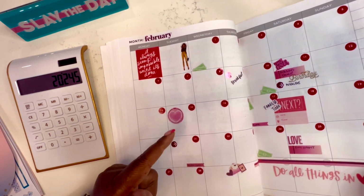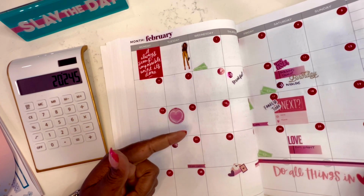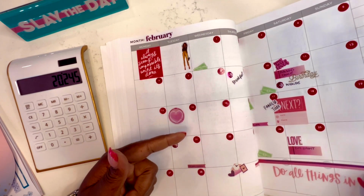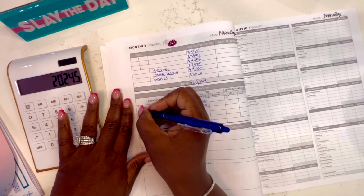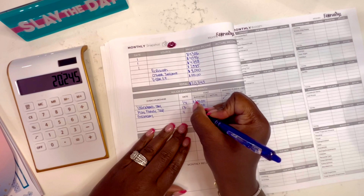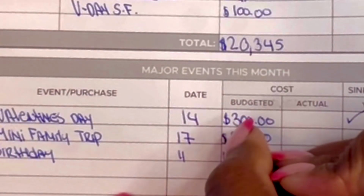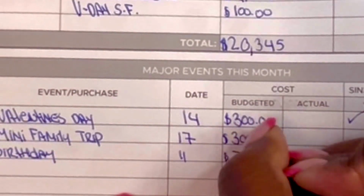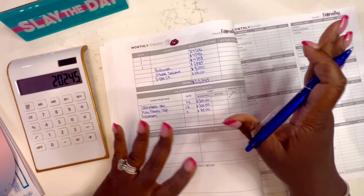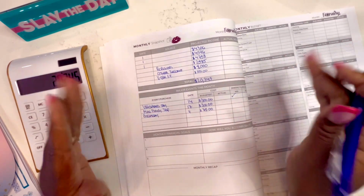I have my niece's birthday, and my daughter has an outfit for the dance. So I would just say birthday. I think she's the only one I have a birthday for. And I'm just gonna budget $50. But I'm gonna do 75 because these kiddos, they always come home with a birthday invitation last minute, girl. So, and then we just $75.